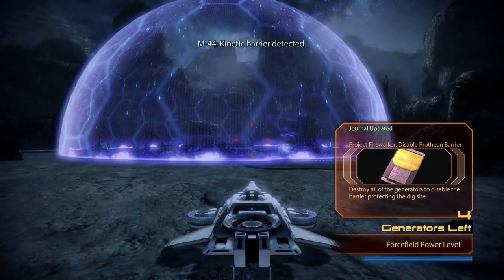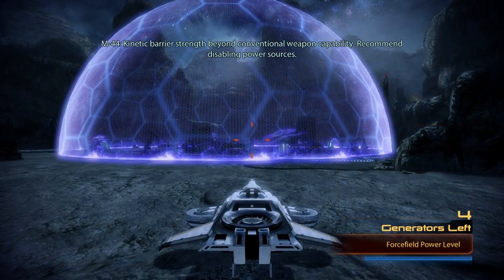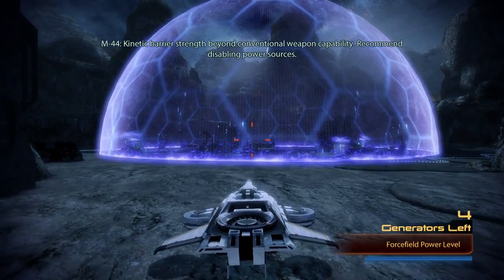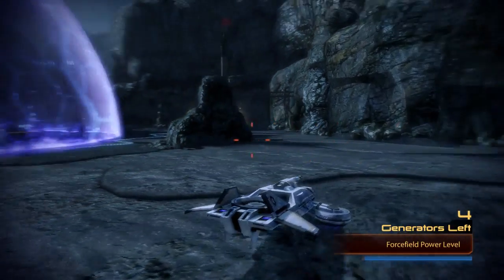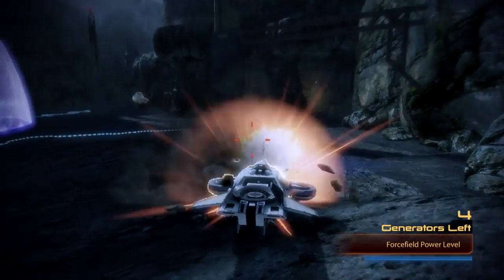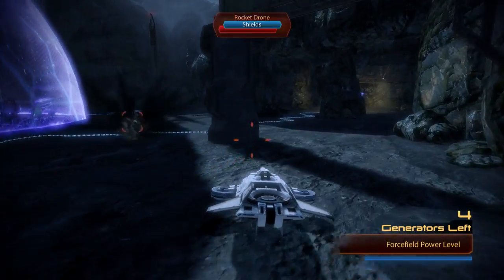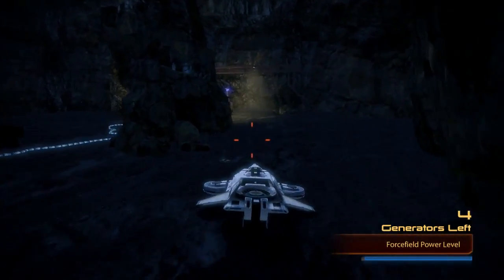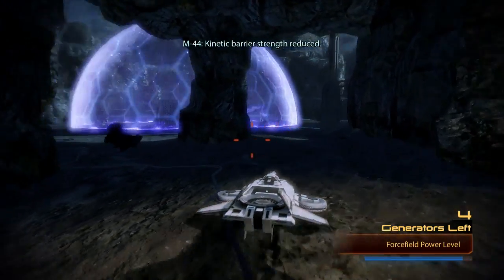Let's go hide their defenses from reality. Kinetic barrier detected. Kinetic barrier strength beyond conventional weapon capability. Recommend disabling power sources. Okay, then. Where do I find power sources? I think I killed it by ramming it, actually. Interesting that Overlord straight up uses this exact fight in its DLC.